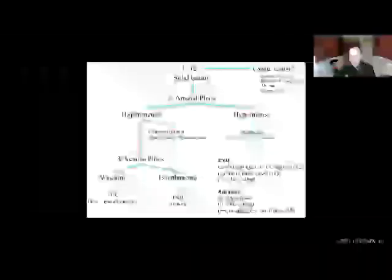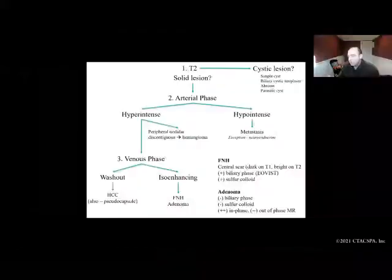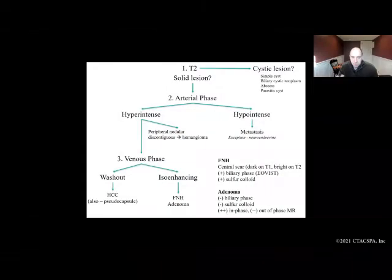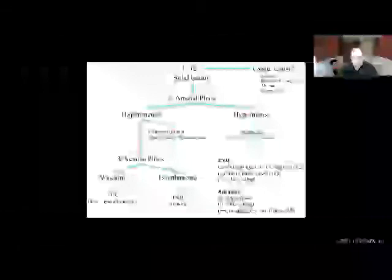So again, step one, solid lesion. Step two, is it hyperintense on arterial phase? So for hemangiomas, they are always going to have some variant or this exact phrase, peripheral nodular discontiguous enhancement. It's always going to be there in some way, shape, or form. Whenever you see those, it's a hemangioma, period. If you don't see that, and again, solid lesion, arterial enhancing, no nodular discontiguous enhancement, well, then you go to the next step, which is the venous phase.